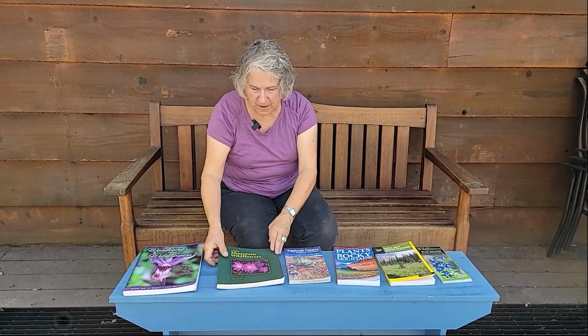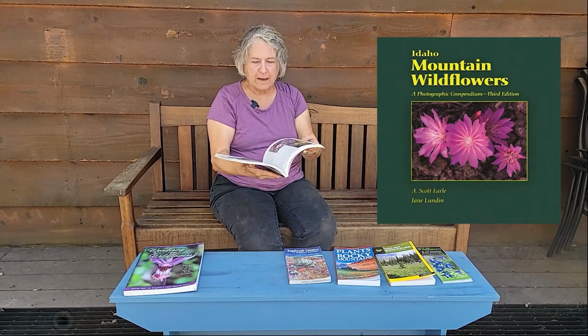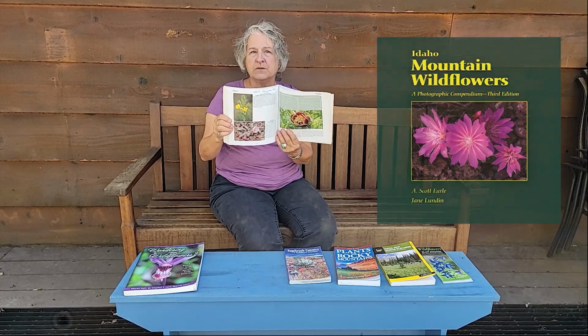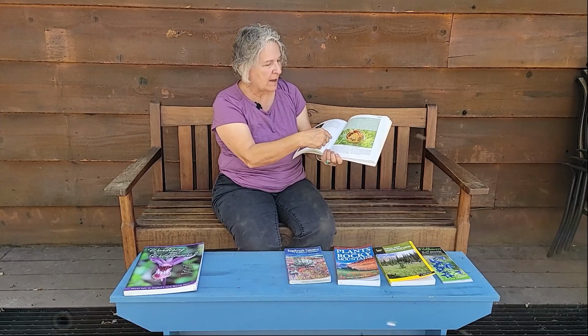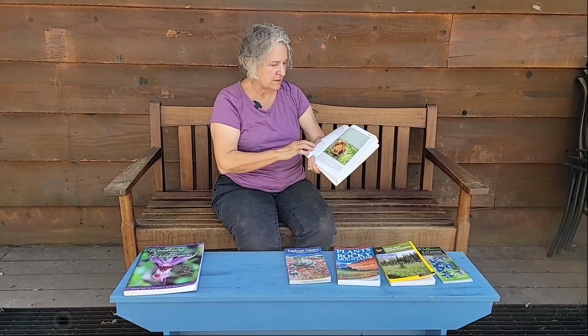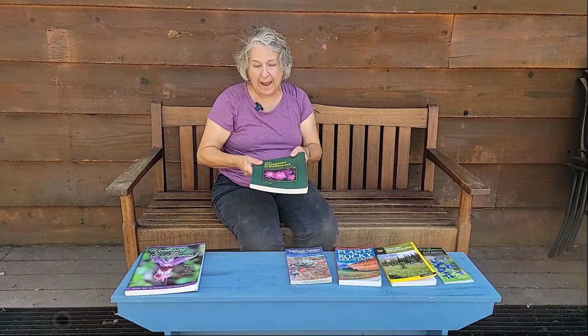Perhaps my favorite is Idaho Mountain Wildflowers by A. Scott Earl and Jane Lundeen. This is organized by families, and you have really nice pictures, a lot of them taken by Jane Lundeen, and family descriptions as well as really good descriptions about the plants and some tidbits of curiosity about them. So this is one of my favorites, and this also comes as a fold-out that's green that looks just like this. In the fold-out, the plants are not organized by family, they're organized by color, and the pictures are small, but it's a good reference to have in your pack.